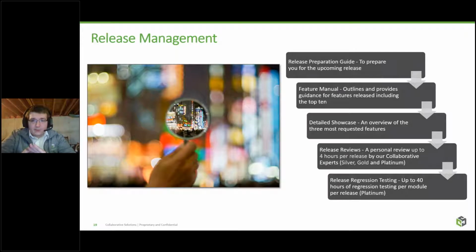Where does all this information live on community? It's that guide that says, here's everything that's going to happen within the next couple months. Here are some suggested dates around training. Here are some things that I can go and uptake now. And it just refreshes all the steps that are going to occur for that release. The next one's the feature manual.